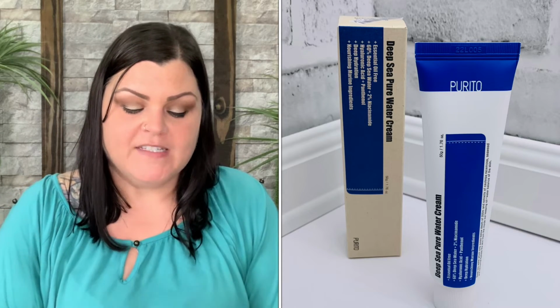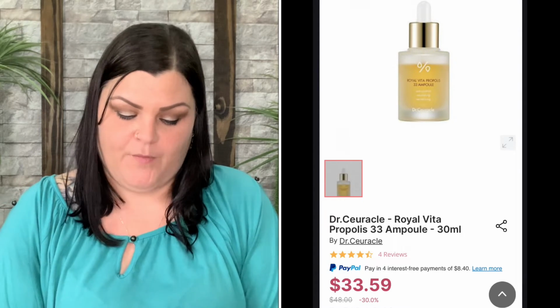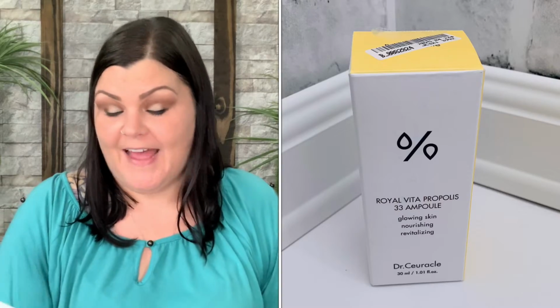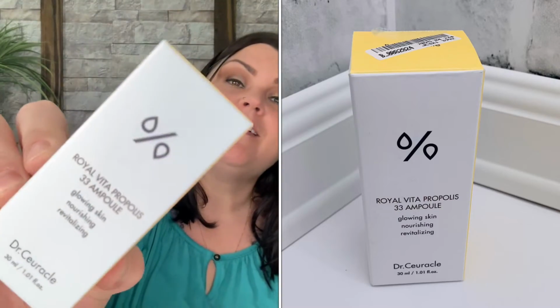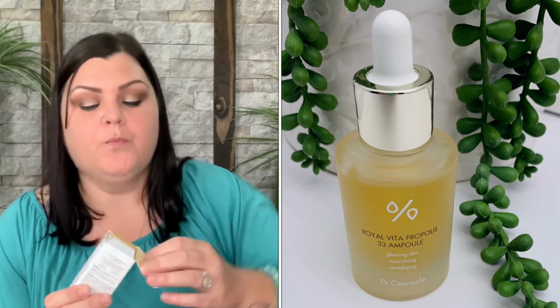Next we have a Royal Vita Propolis 33 ampule. Glowing skin, neutralizing, revitalizing. There's all of that. And with the ampules, after you tone, you put this on. It basically helps enhance anything else you put on afterwards. So I like having a good ampule because, like I said, that's something you put on after toning.